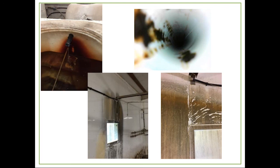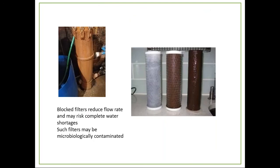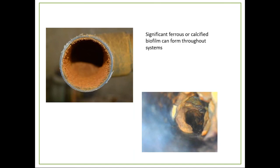And the top photograph there is an MDPE alkathene blue pipe with molybdenum deposits, where biofilm has formed, and molybdenum has been taken out of the water by the biofilm bacteria, and you have a deposition occurring. Iron is particularly important in terms of the speed it can build up, and it can block the filters at entrance to the farm and throughout the farm, reducing flow rate, and in that case can produce complete water shortages, which, as I say, will risk outbreaks of vice or other stress-related disease.